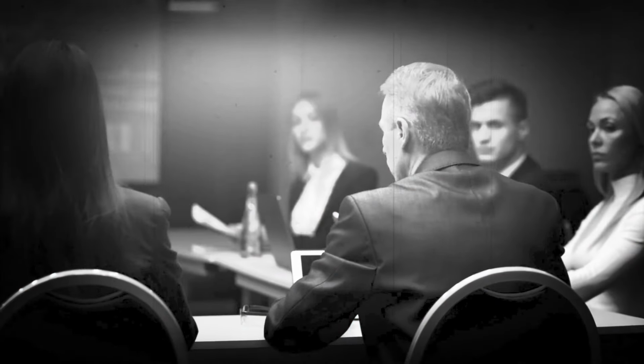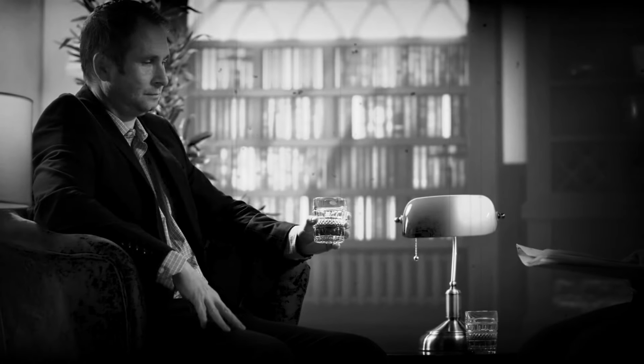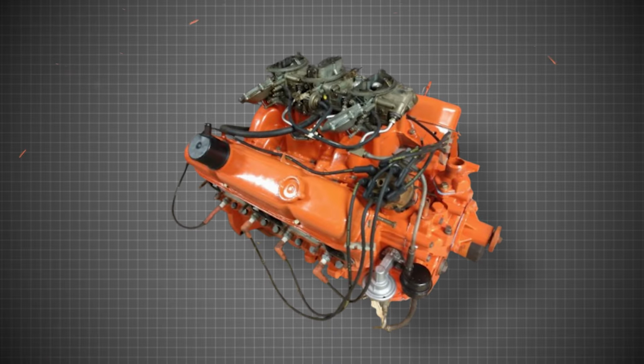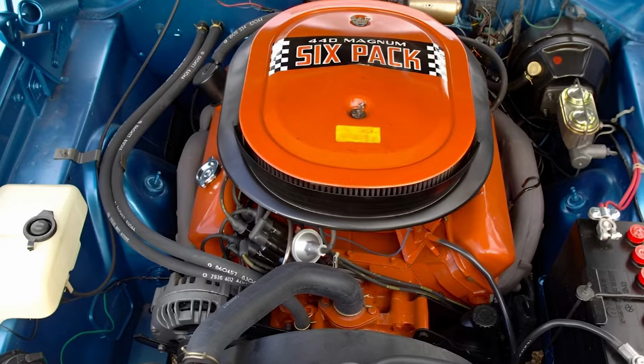In 1971, inside a smoke-filled Chrysler boardroom, a mysterious government agent arrived with a classified message. Terminate the 446-pack engine immediately. But that was only the tip of the iceberg.